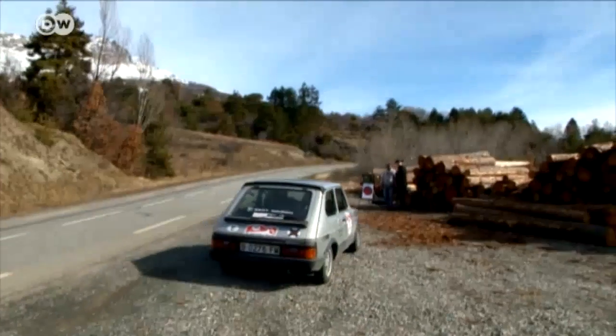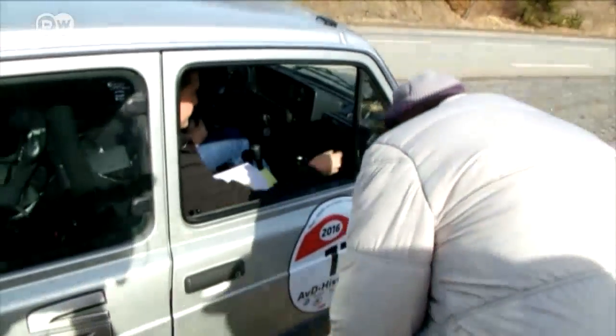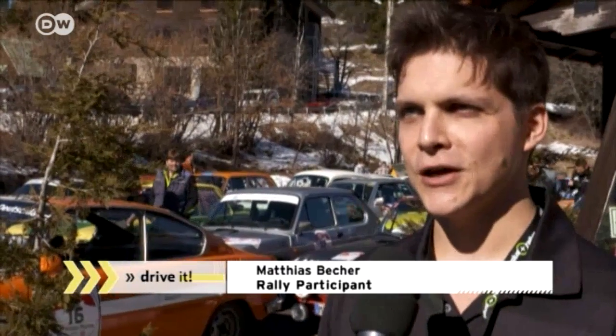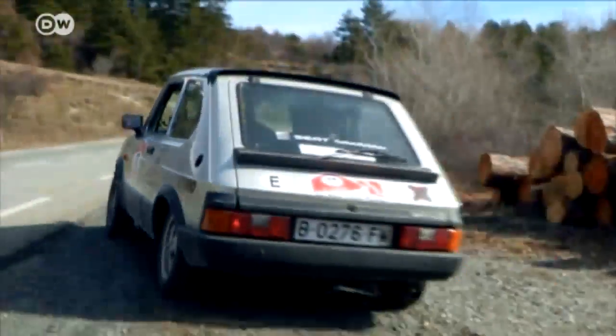Matthias Becher is our timekeeper. He says they'll set off at 7 a.m. and arrive at 10 p.m., but it's fun. They have a great time in the cockpit, and all's going smoothly. Until it was replaced by the Ibiza in 1984, the Fiera was the Spanish manufacturer's best-selling model. Some dealers sold it in Germany.